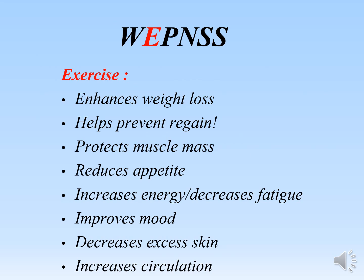The E in WEAPONS, of course, is for exercise. It's important to exercise to enhance your weight loss, but it also helps prevent weight regain. Lack of exercise during the weight loss phase is the leading cause of weight regain during the third and fourth year. You absolutely must exercise.